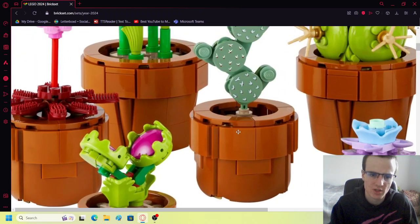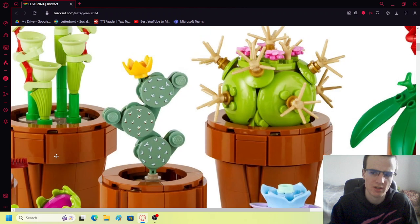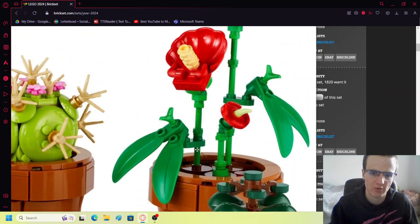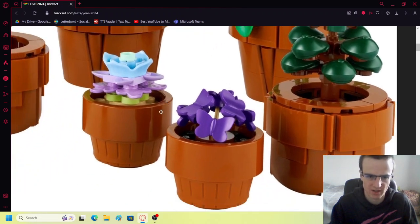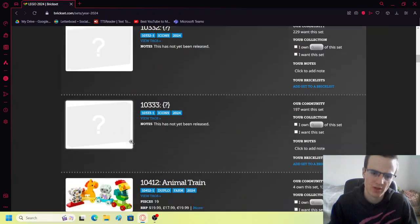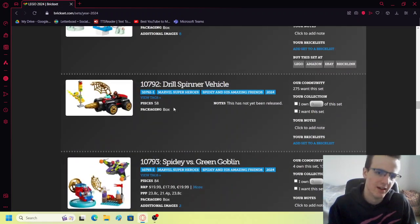And of course, the part usage, you can see you've got the hat there, I think that's a broom piece, you've got pauldrons in pink, and that's always very cool, and the clamshell right there that they use to create these plants is always very cool. Got some butterflies there for some leaves. And then moving down, not all the sets have been revealed, but we got some Duplo. We will not be looking at Duplo because, it's Duplo.